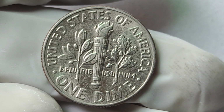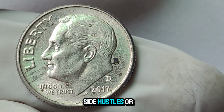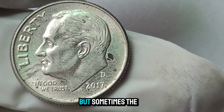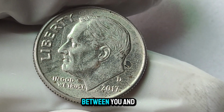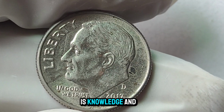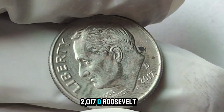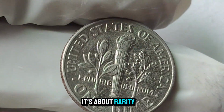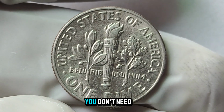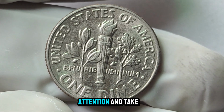Here's the truth. We live in a world where most people chase get-rich-quick schemes, side hustles, or risky investments. But sometimes the wealth is already in your hands. The only thing standing between you and a six-figure payday is knowledge and a bit of curiosity. Coins like the 2017 D Roosevelt dime remind us that value isn't always about appearance. It's about rarity, timing, and awareness. You don't need to be a numismatist. You just need to look, pay attention, and take action.